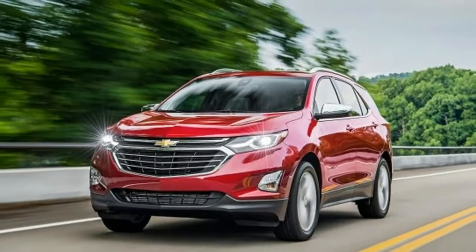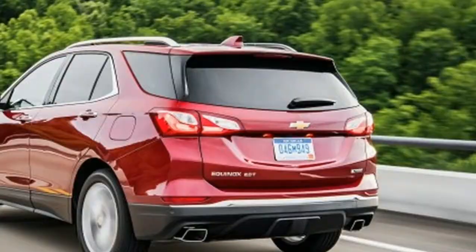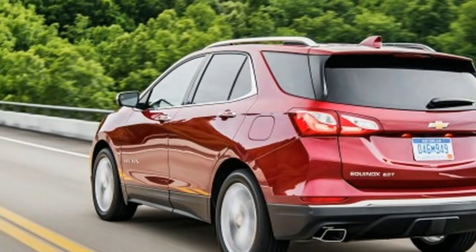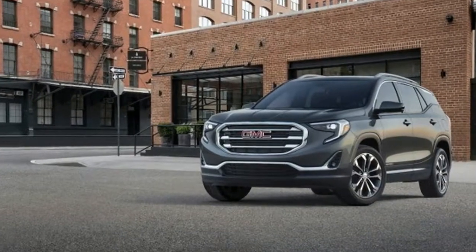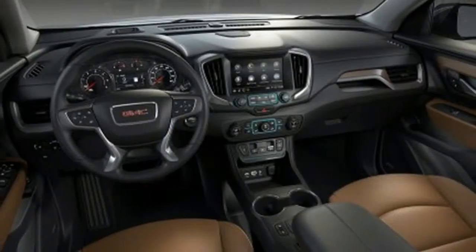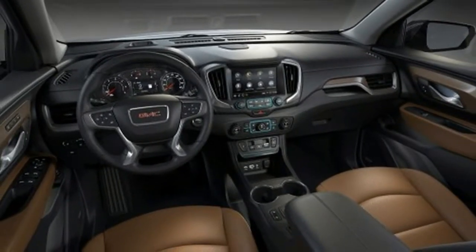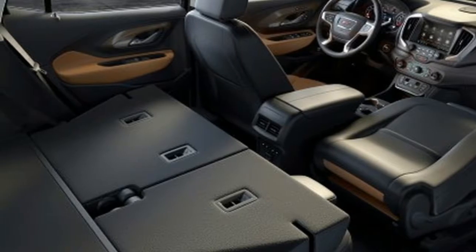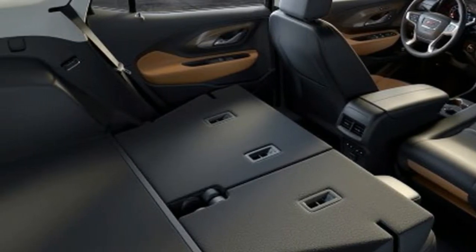Inner trappings. Inside, these two crossovers diverge even further. The Equinox is curvier with its gentle dual cowl-like dashboard giving way to a standard 7.0-inch or optional 8.0-inch touchscreen infotainment system. Taking up considerable real estate in its center console is a conventional gear lever.